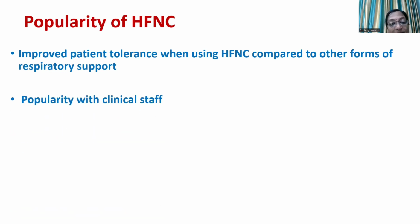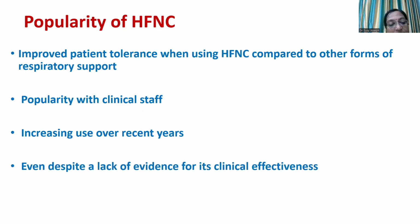And even popularity with clinical staff. It is very easy to keep. The interface is very simple. Nurses and doctors are very happy to start a patient on HFNC, and they are monitoring also well. And so there is an increasing use over the recent years despite the lack of evidence for its clinical effectiveness.